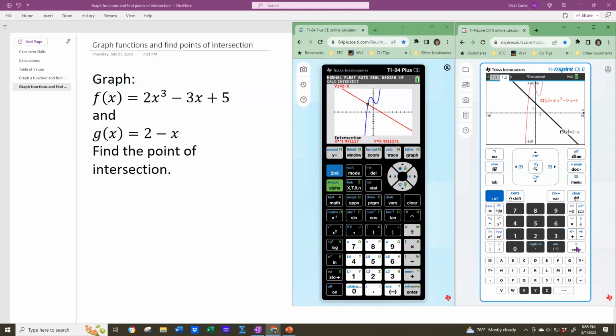I have it here. Now I am menu driven on the Nspire. So menu, I want to go to analyze graphs. And oh, my fingers went too fast. Sorry. I'm rushing. I'm sorry. Analyze graphs. Number 4 is our intersection. I'm just going to hit the safe side and hit that.